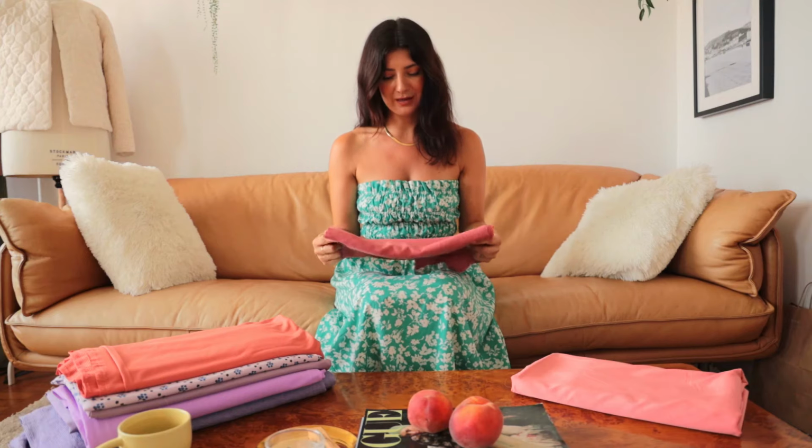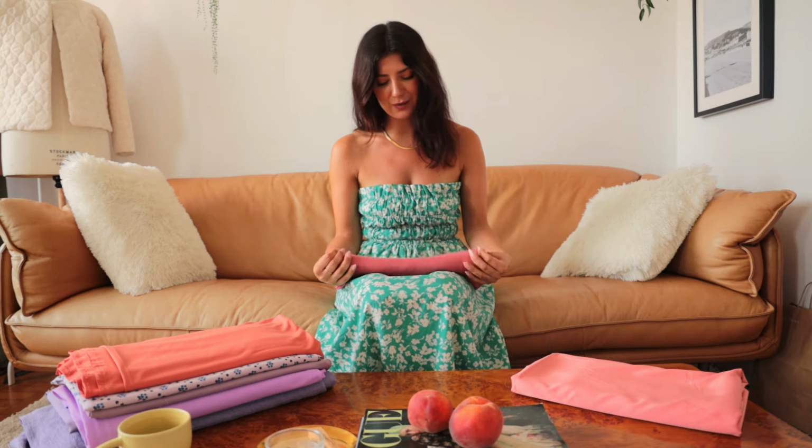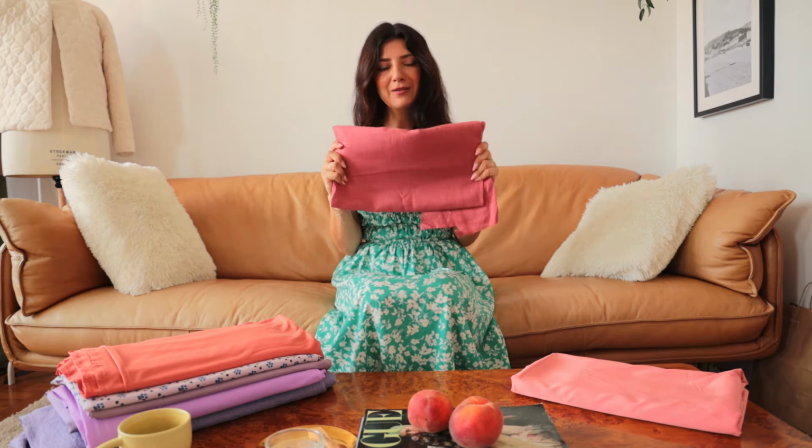And I have a little bit left over after that top and not sure what to do with the rest, so perhaps I'll use it for the samples as well. I really love the fabric and very much like it.